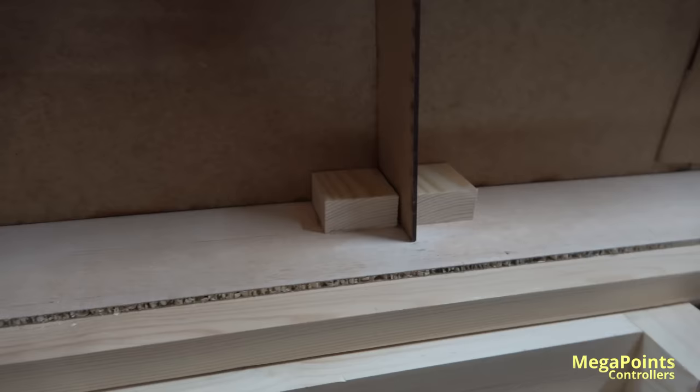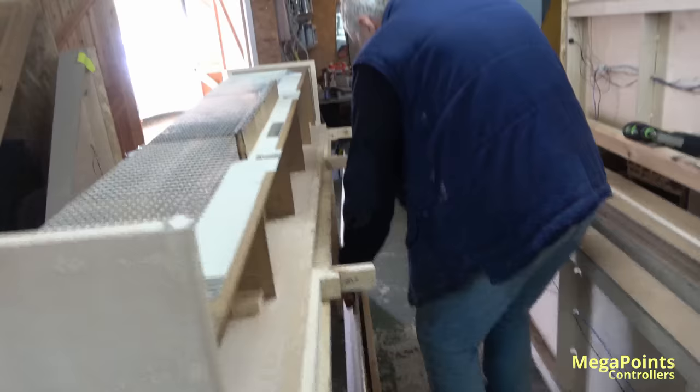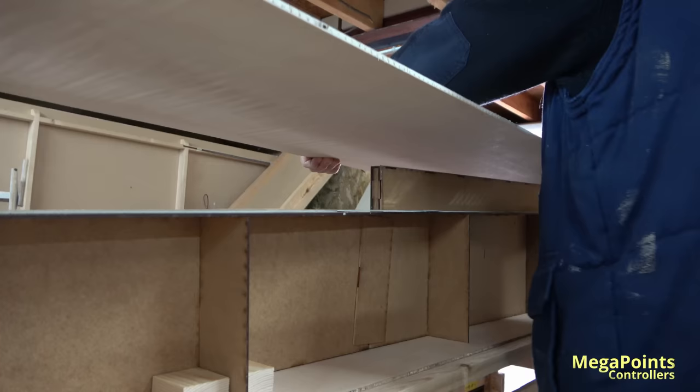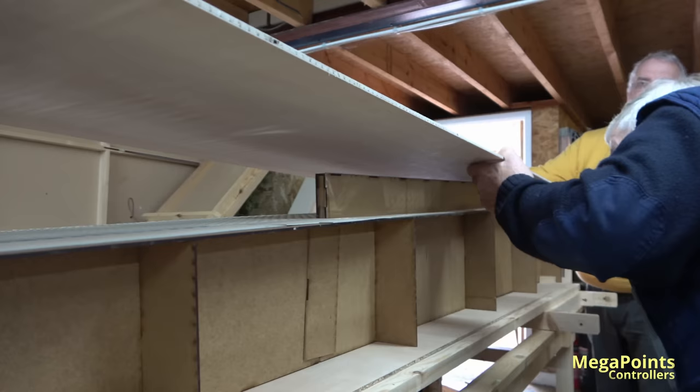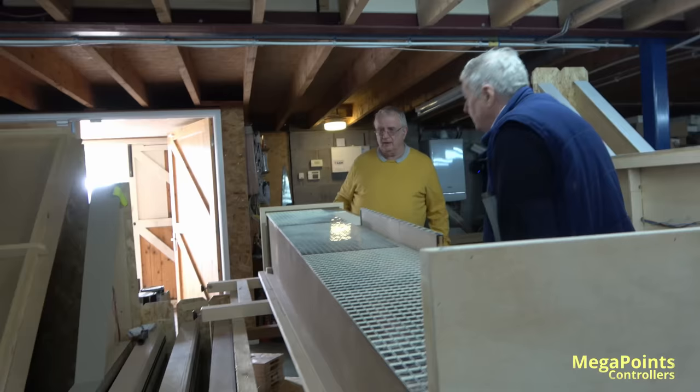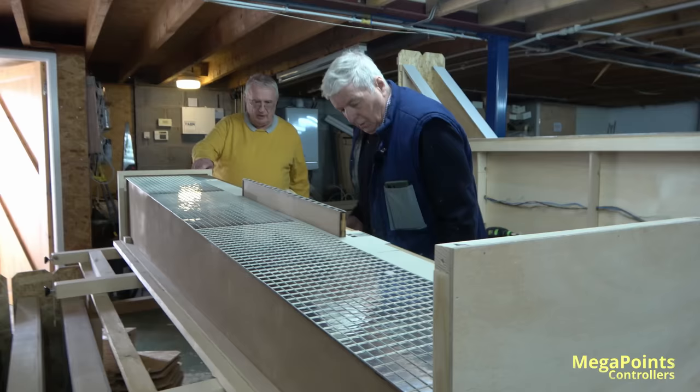Go on, Dave, up the roof. Are you leaving it in there? 10 mil. When the side's on, that'll hold it. Be close, half a width. Let's put a side on. Because we're turning round now, when you turn the end, that's exactly what I want.